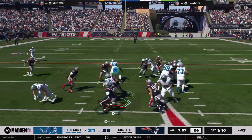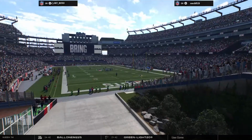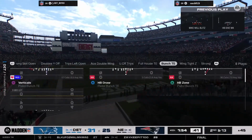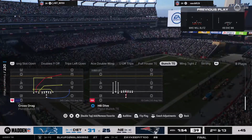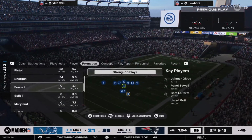Straight ahead with Gibbs. Able to make one man miss, but that's all. They get him. Take him down behind the line. And quickly, the clock stops again. Defense taking the timeout. 1:54 to go.